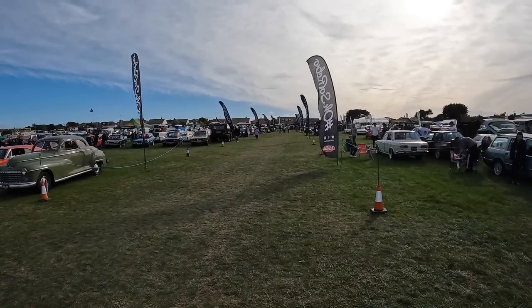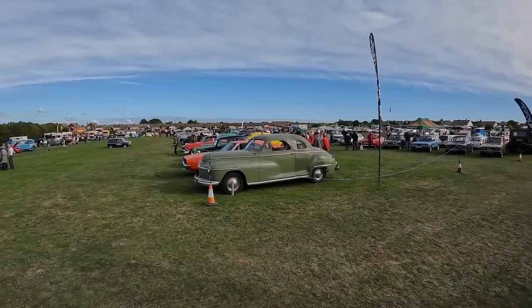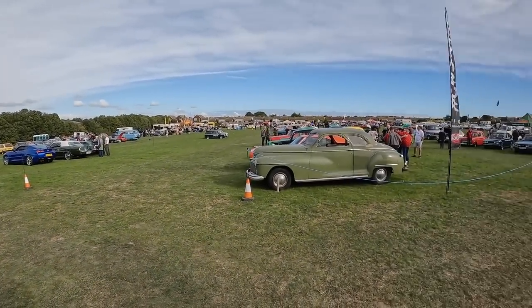Mad, there's so many cars here that even though loads and loads have gone past us, there's still hundreds here. The show is vast. Hands down the best show of the year anyway.